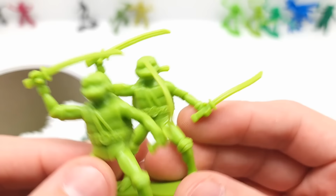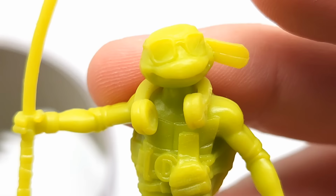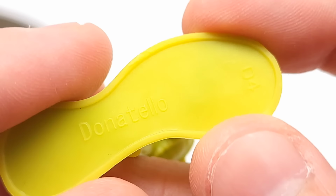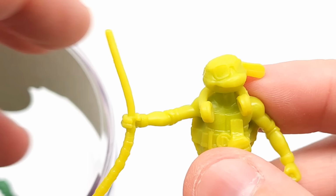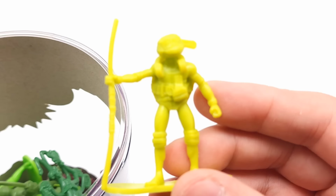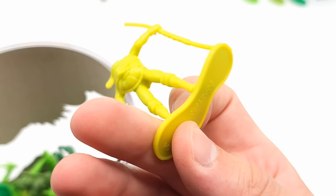Donnie! Nice, from Mutant Mayhem. His earphones are around his neck, so thank you for definitely clarifying that for me a million times. Appreciate it. And we're going to straighten out his bo staff, see if we can. His glasses, that looks cool. And Donnie was so awesome in the movie. There we go, look at that. Sorry, just playing with that a little bit. And Donatello. Sit him right next to his brothers.